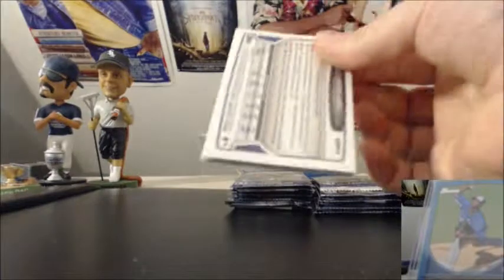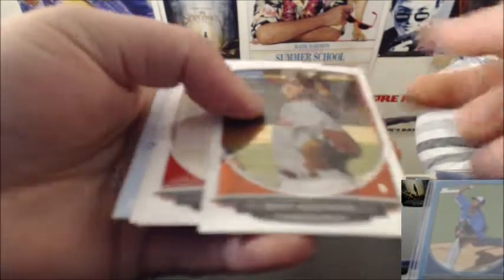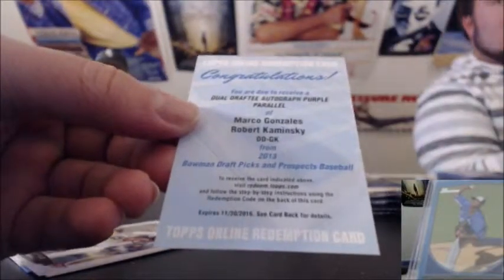Matt Southard. Oh, looks like I got a redemption, Kevy. Miguel Sano, paper, and here it comes. All right, this one's going to the Cardinals. It's a dual draftee autograph purple parallel. Wow. Let's see how many it's out of. Look, I got Beckett open on that one over there.